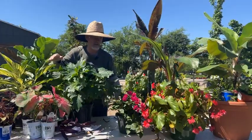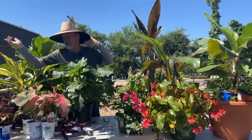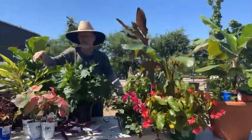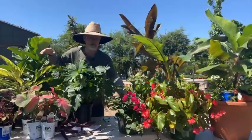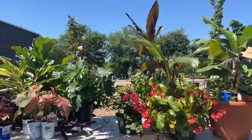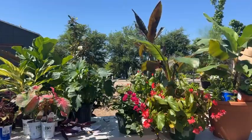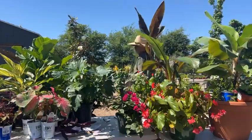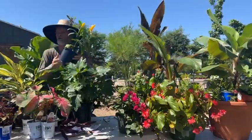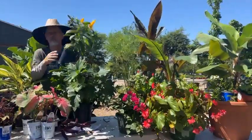But anyway, it freezes back to the ground. And of course, after we had the real bad freeze, it came back, I think, even better than before. So it's not going away. Big bold leaves. Of course, the thing I mentioned at the beginning, with foliage and flowers and color, texture, form.